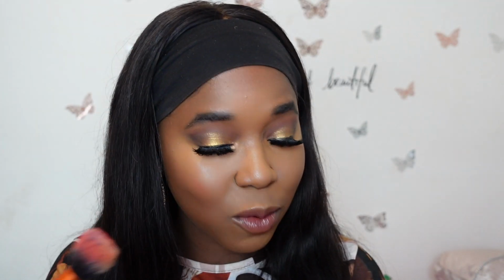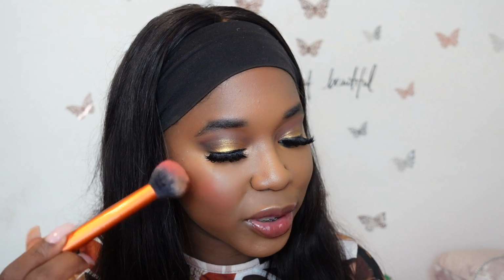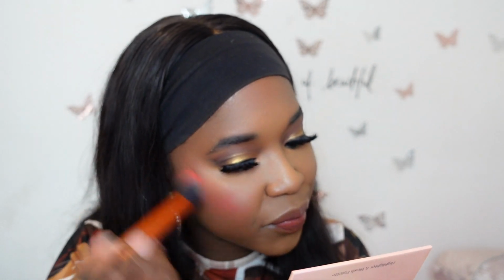And with blush I always start light because I'm terrified of the build up, because I wasn't really much of a blush wearer before, and the reason was I was genuinely scared of just doing too much. Yeah, so it's very blendable, and I like that it's not super intense. Like I was really worried that it'd go and be red straight on. So I'm just gonna go ahead and blend this.